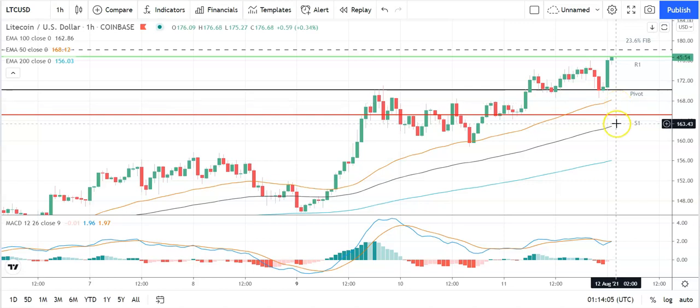A fall through the pivot will bring the first major support level at 165 into play. Barring an extended sell-off on the day, Litecoin should avoid sub 160s. Second major support level sits at 159.